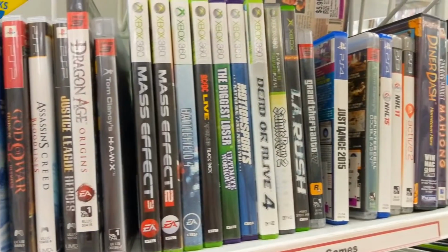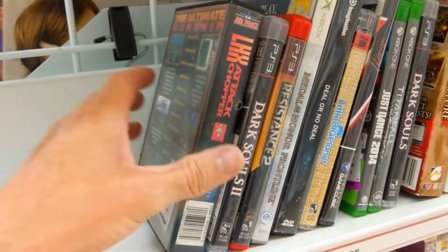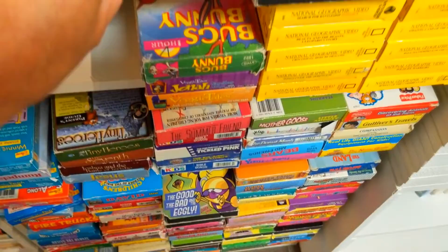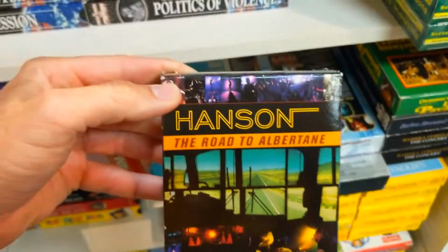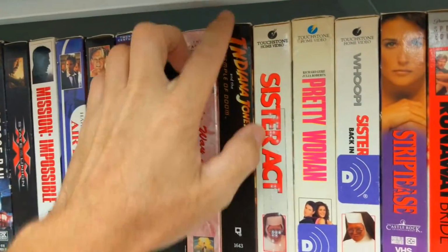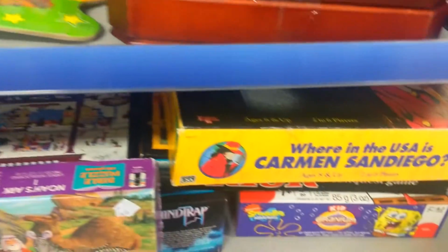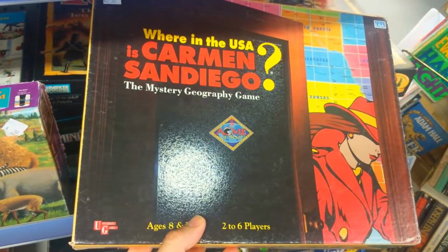Some more trashy games. I got all the good ones I really wanted. LHX, Attack Chopper, and Genesis. This is a pretty cool simulation. Definitely gonna get that. Hanson. Oh god, Hanson. What? On VHS. Ugh. Oop. Temple of Doom. My favorite movie of all time. Yoink. Carmen San Diego. I never knew they made a board game out of this. That's pretty cool.